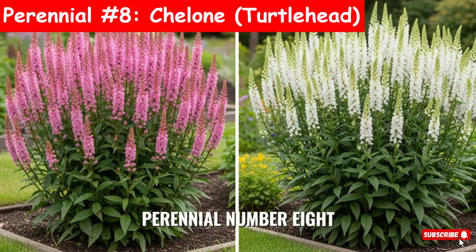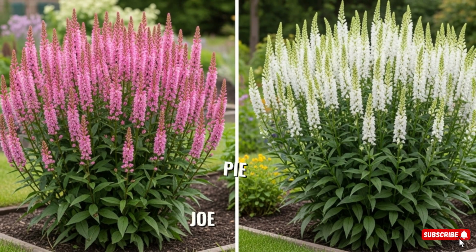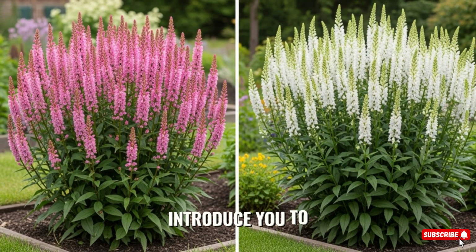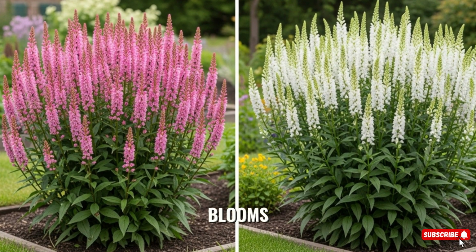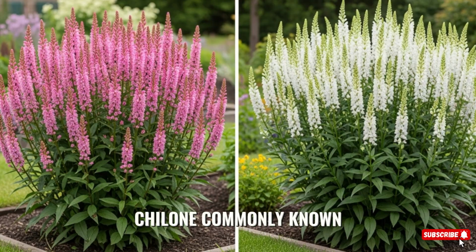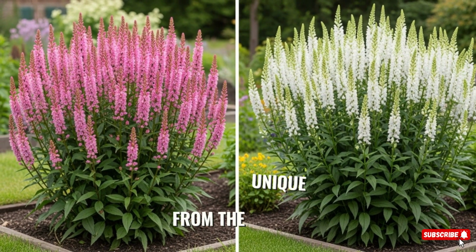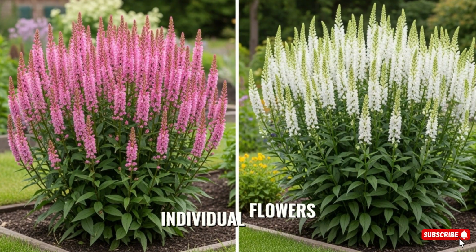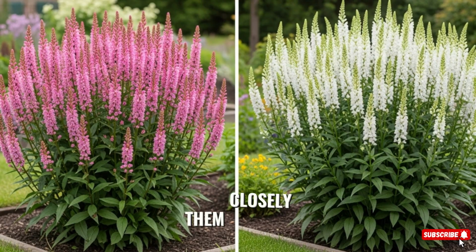Perennial number 8, Chelone, turtlehead. Right below the Joe Pye weed, I want to introduce you to a fascinating native perennial that's perfect for September blooms, Chelone, commonly known as turtlehead. This perennial gets its common name from the unique shape of its individual flowers, which really do resemble tiny turtle heads when you examine them closely.